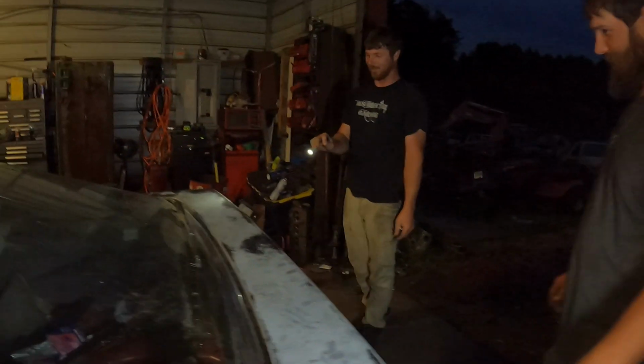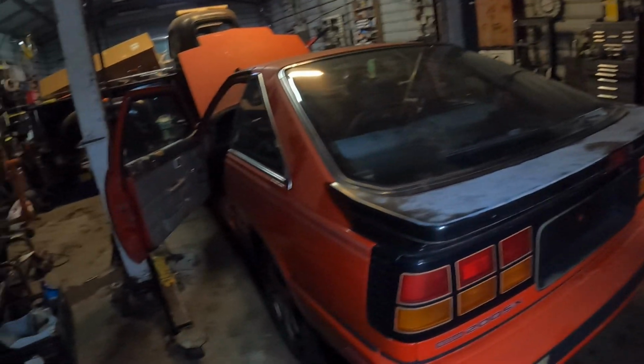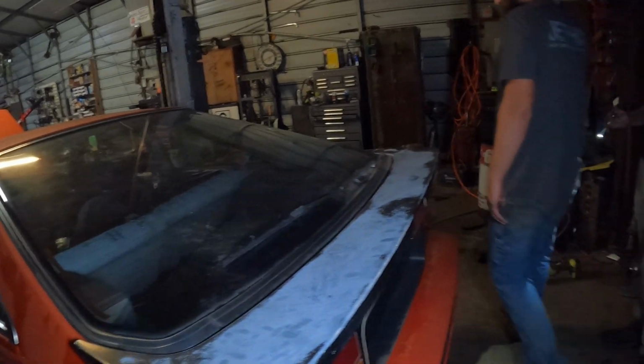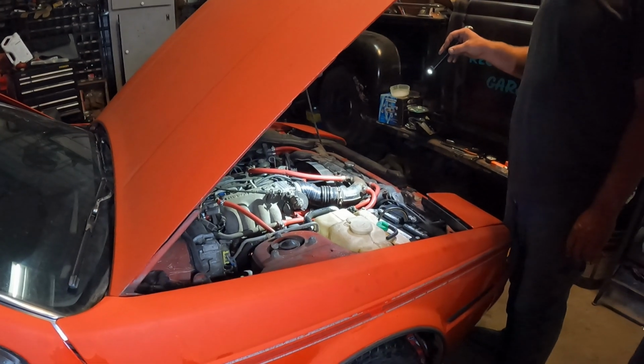I love these tail lights with the black lines around them. Reminds me of a video game. Yeah, what was that video game on the original Nintendo? The racing one? Pole Position.